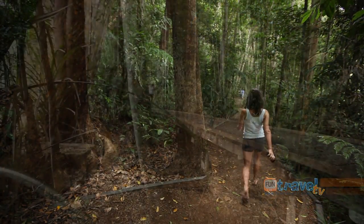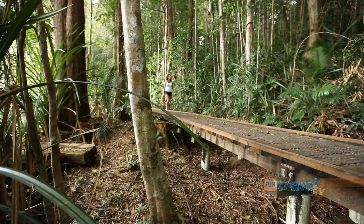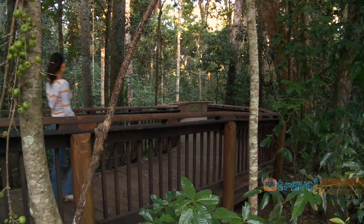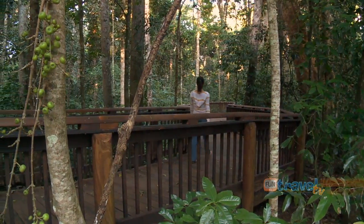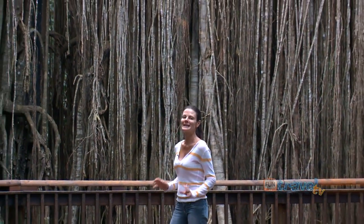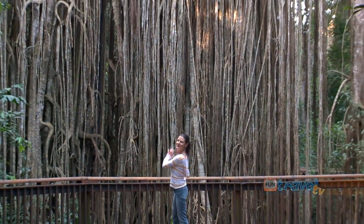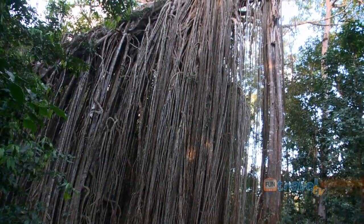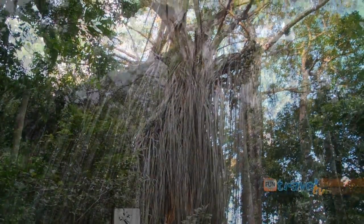There are several walking tracks through the rainforest that you can get out and explore, and the Curtain Fig is definitely well worth a visit. The Curtain Fig Tree is only a couple of kilometres out of Yungaburra and is pretty magnificent to see. It's called the Curtain Fig because, as you can see, all the roots have come down into a curtain-like structure.